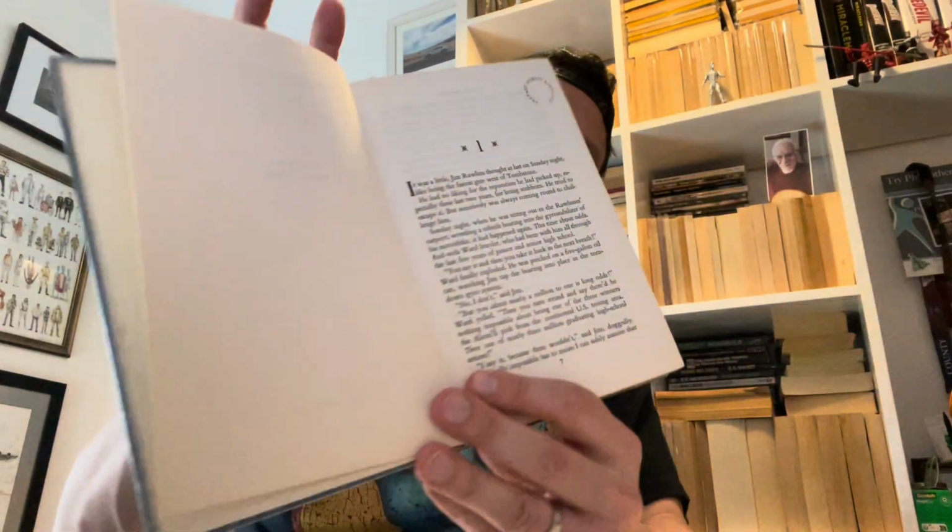Really grimy on the back. And look, yeah, withdrawn, sold. So it looks like a library book, or maybe was in a school somewhere. But £4, Faber and Faber. And I think this is the first edition. Oh, it's got a Belfast Public Library stamp on the top.